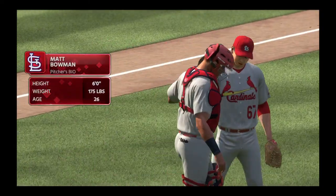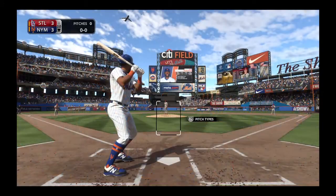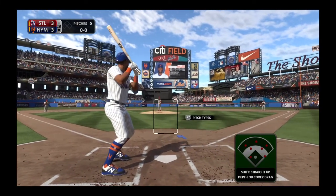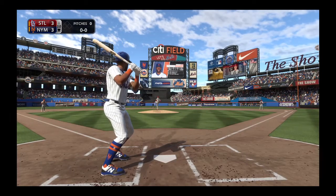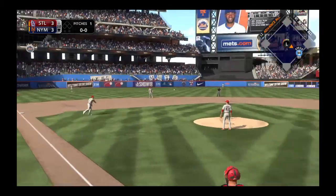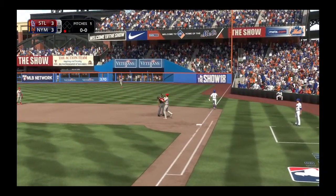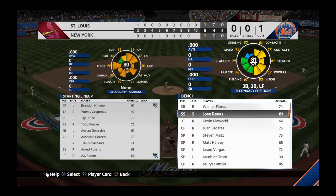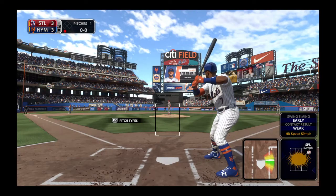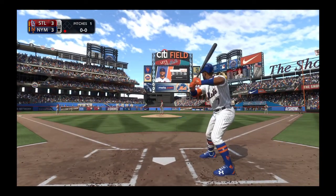Matt Bowman comes on to start the home 10th, and he's just hoping to get this one into the 11th inning. Ready for another shot now. Ahmed Rosario. He's working on a 1 for 3 thus far. And hey, it was a breaking ball to boot. This guy's a pretty good off-speed hitter. You could tell by that last at-bat, he wasn't fooled at all. He sat back, waited, got the breaking ball, and didn't miss it. Jose Reyes will grab a bat and hit for the pitcher here. Jose Reyes.